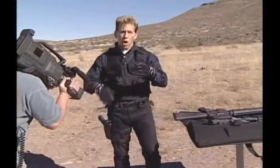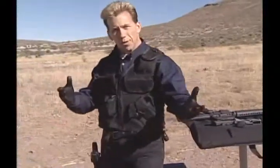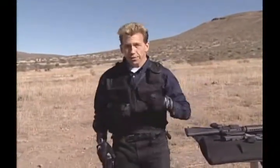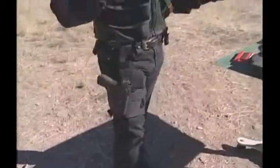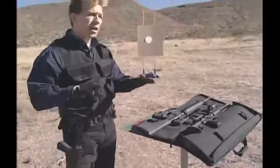Again, close quarter, we're talking about being close. We're talking about getting close to people, and people are going to be able to grab you, grab your weapon, grab your rifle. You need to have a backup rifle, a knife, something, because if you lose your primary weapon, you're in big trouble.